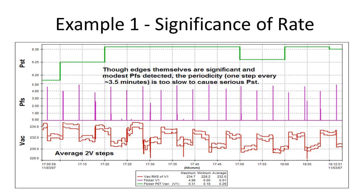The edges of the voltage variation here are significant, and we do detect a modest PFS when that happens, but the rate is not sufficient, as in they are not happening frequently enough to cause significant flicker. The PST remains relatively low at 0.3. That shows that we depend very much upon the frequency of the occurrence as to how bad the flicker might be.